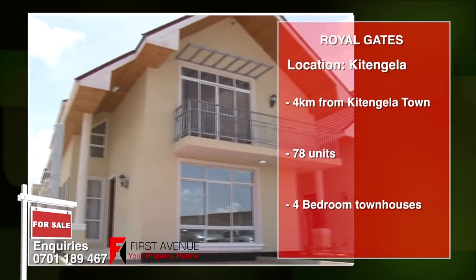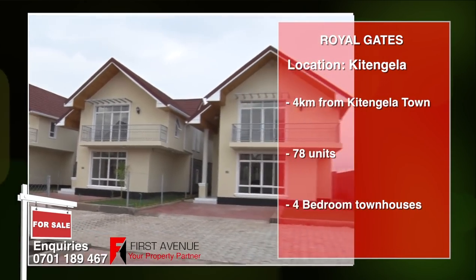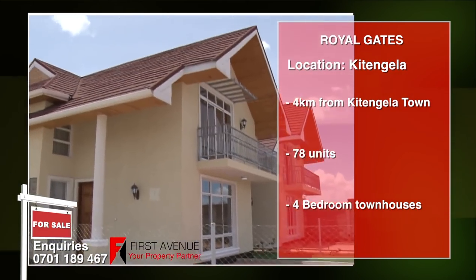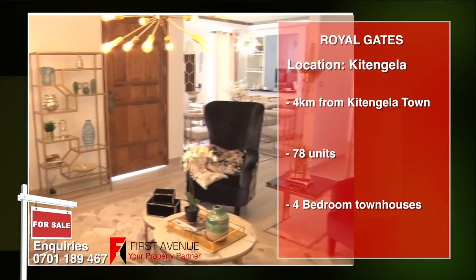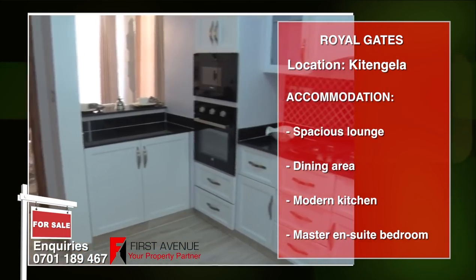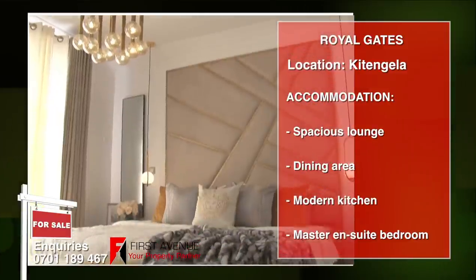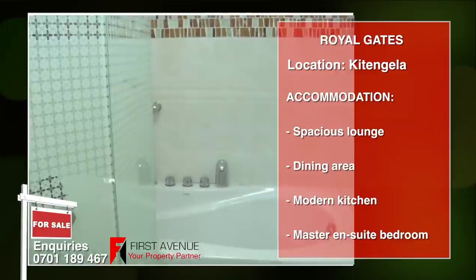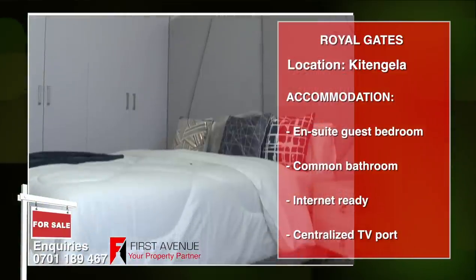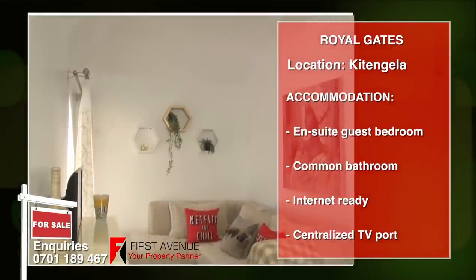Royal Gates is a gated community located in Acacia, 4 kilometers from Kitengela town. This development consists of 78 four-bedroom detached townhouses. Amenities include a spacious lounge with a separate dining area, modern kitchen fitted with quality appliances and ample storage space, master ensuite bedroom with inbuilt wardrobes and a bathtub, an ensuite guest bedroom, 2 additional bedrooms with a common bathroom, internet ready, as well as a centralized TV port.